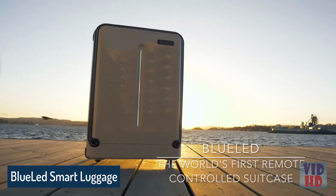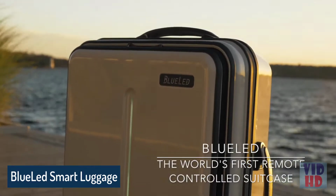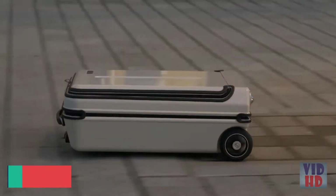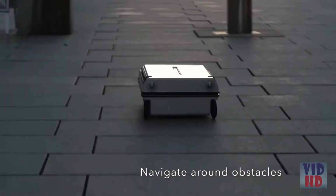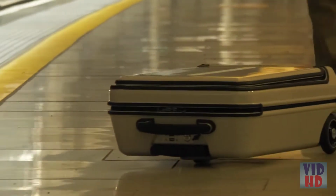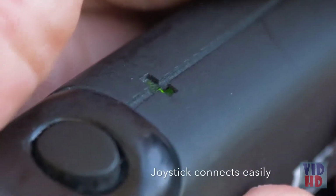BlueLed is the world's first remote-controlled suitcase. It is controlled using a small joystick that enables the user to navigate the suitcase around obstacles or through crowds of people with ease. The joystick connects easily with the push of a button.